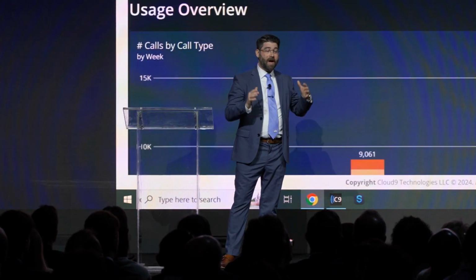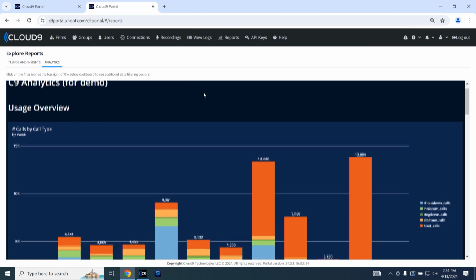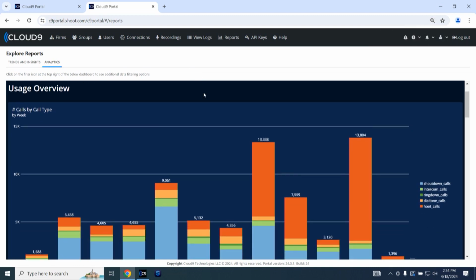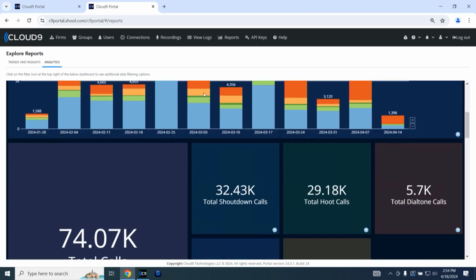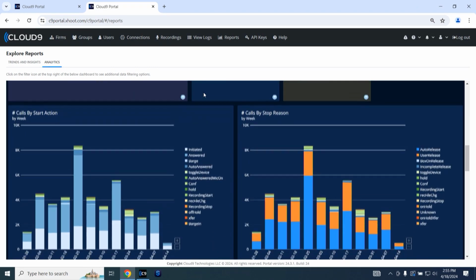OK, so now we're going to go to our dashboards here, and what we can see on the screen is reports by our own internal C9 usage. And here I can see various different calls throughout the day, how many were done, and on different call connections as well, too. We can now get into the usage details as well.